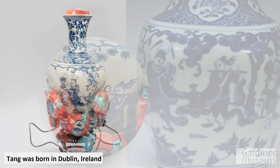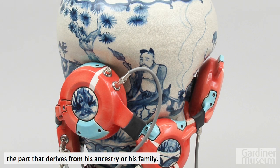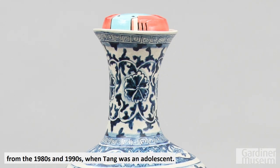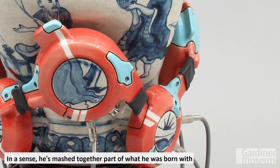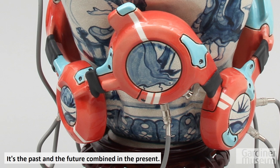Tang was born in Dublin, Ireland, of mixed Chinese, Trinidadian, and Indian descent. In the artwork, the Chinese-style vase seems to stand in for a part of the artist's identity, that part that derives from his ancestry or his family. The manga aspect suggests gamer culture from the 1980s and 1990s, when Tang was an adolescent. In a sense, he's mashed together part of what he was born with and part of what he imagines himself to become. It's the past and the future combined in the present.